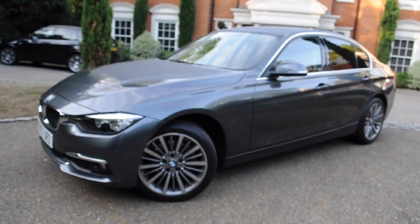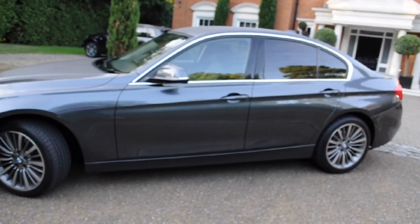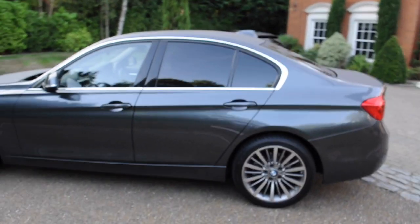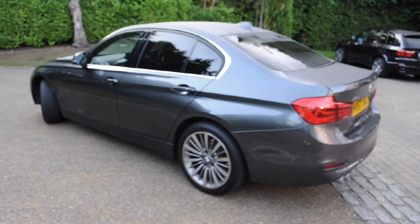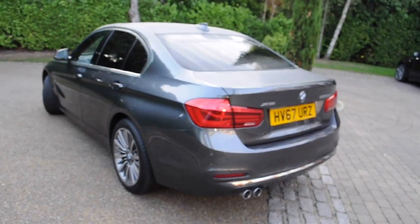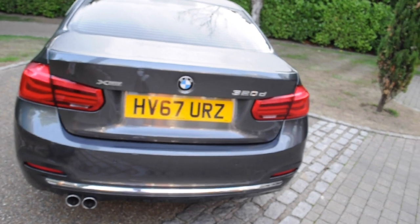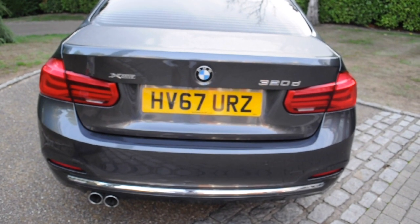And this paint, it's kind of like a gunmetal metallic, and I believe that's an individual paint. It doesn't look like a standard gunmetal. It's sort of a mix between a light gunmetal and a grey, but that's just me. It's not a brand new model, but it's close enough.